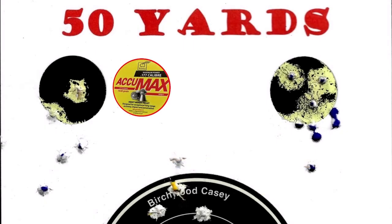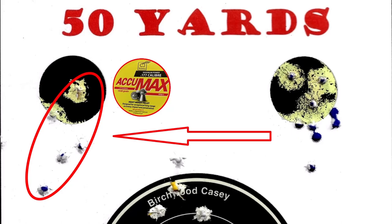Okay, conclusions then. First up, we look at the Webley Acumax at 10.65 grains from the Falcon at 50 yards. The wind was blowing at 10 miles per hour right to left, and the overall group of 5 shots was 1.5 inches, or 36 millimeters center to center grouping.